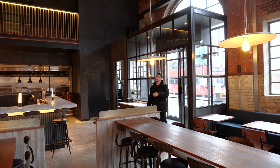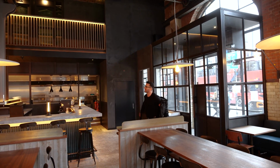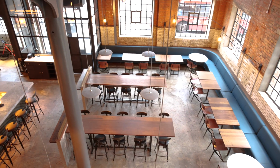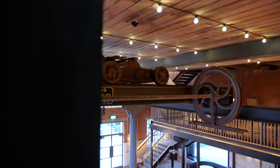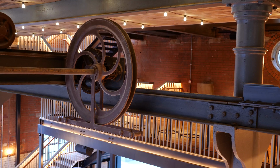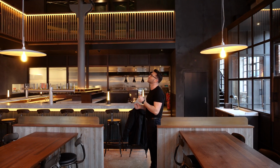So this is the main engine room, where all the big equipment would have been held inside the building. This crane above us is actually what I was talking about outside. So the big equipment would have been hoiked up from the outside and then hoisted along this crane, and then actually moves in both directions. It was a manually operated crane, so it would have had some kind of pulley system on chains.